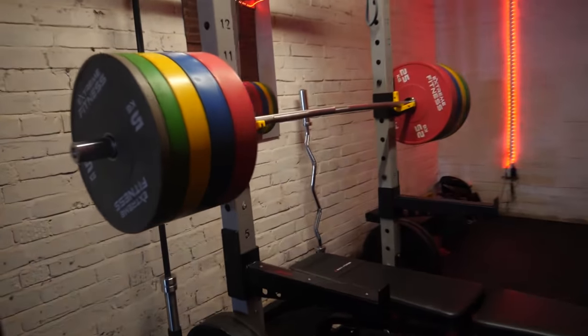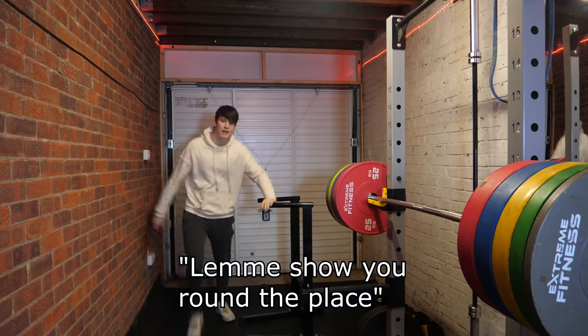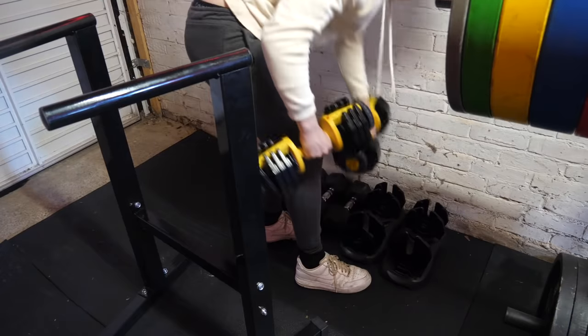This is the home gym. Let me show you around the place. Firstly, we've got the dumbbells. 6, 8, 10s, and then some adjustables which go up to 25 kilos.